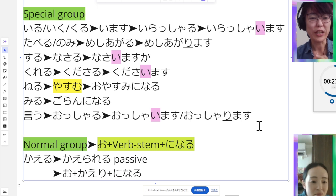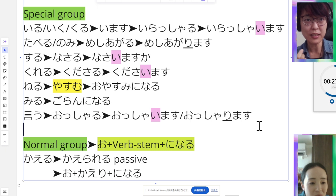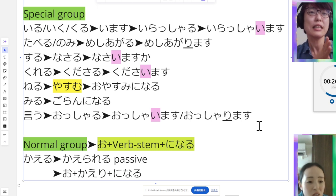So don't worry. If you happen to say おっしゃりました, then nobody cares. Just the pronunciation, you have to add one more R sound. Rarirurero, then you take more articulation effort. That's why we just drop it, because it's an easier way. So there is no problem if you say おっしゃります, and we just think, I personally think, oh, just an old-fashioned way.